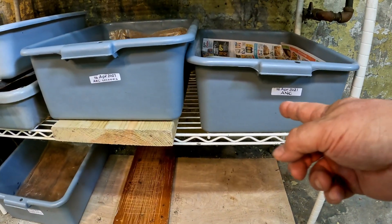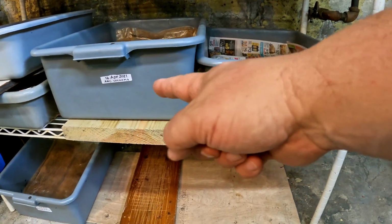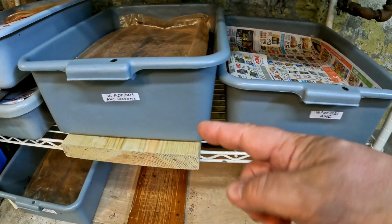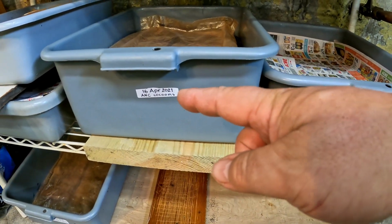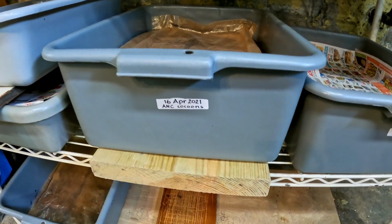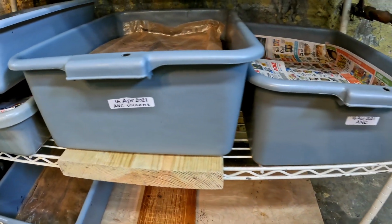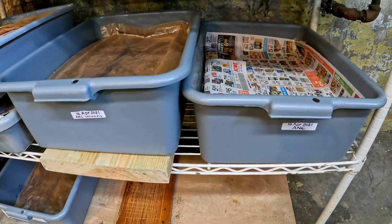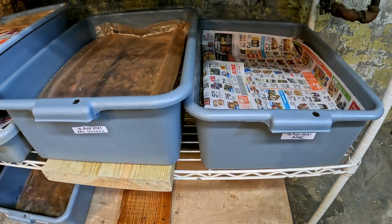And then what I did with all the castings was I placed all those castings into this tub over here, and I've been hanging on to that. As you can see, I've labeled that not as ANC castings, but more as sort of a cocoon nursery. After 30 days, you would have to think that those cocoons, most if not all of them, should have hatched by now.